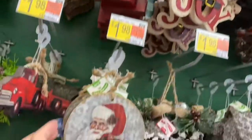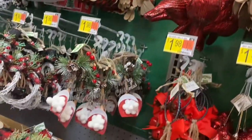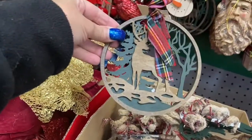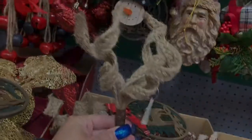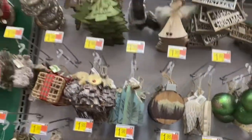Okay, so you have letters from Santa, and then you have the Santa Claus. Here's the joy. Look at that. Peace. The snowman. Look how pretty this is. And look at the red truck. So nice. No, we're not doing donuts. Okay, these are poinsettias. That is so pretty, that ornament. These clips are really nice too. I like these clips. Look at this squirrel. Okay. And this owl. The angel, the tree.